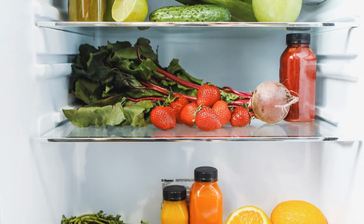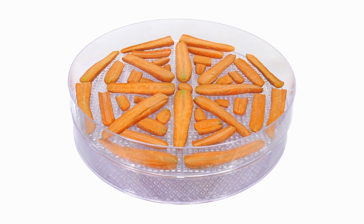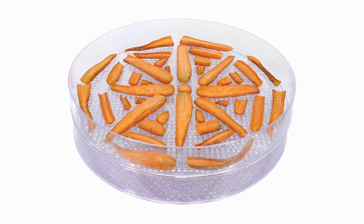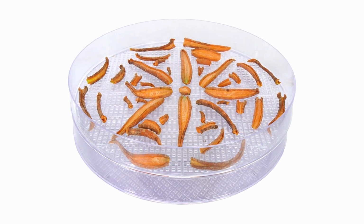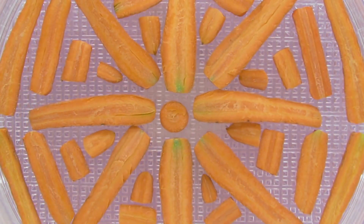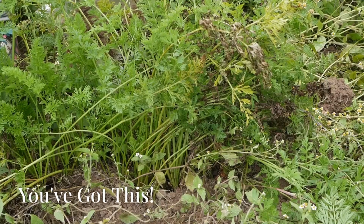The crisper drawer in your refrigerator is a great option. Simply place your carrots in a perforated plastic bag, or wrap them in a damp paper towel to maintain humidity, and they should stay fresh for several weeks. Canning, freezing, and even dehydrating are all fantastic ways to extend the life of your carrots.